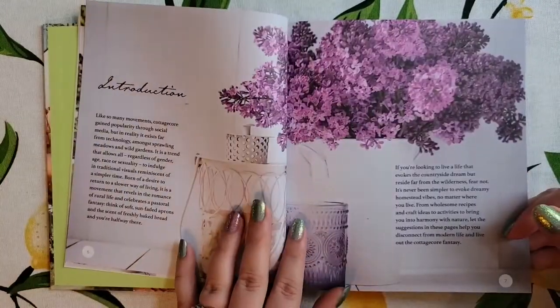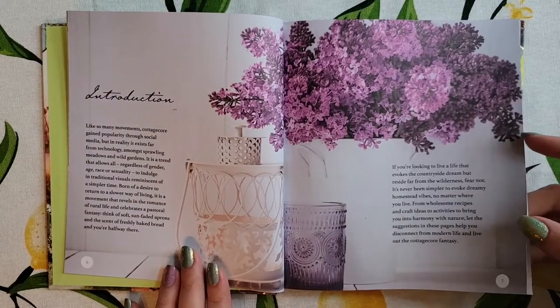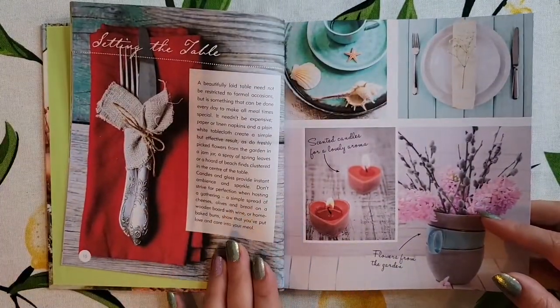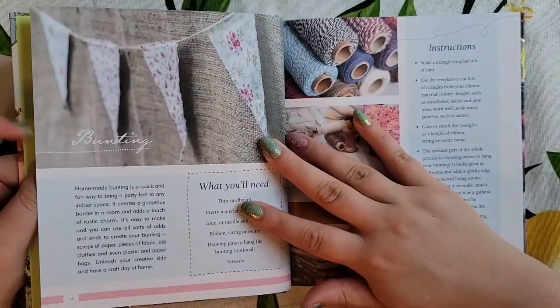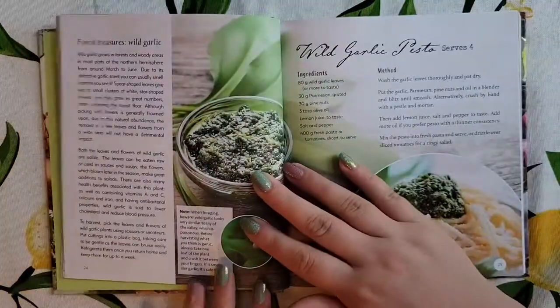So like most books we've seen so far, there's a brief intro to the movement, and then we just jump into the cottagecore-ish things. The first month, unsurprisingly, is spring. We have a paragraph about the aesthetic of table setting, followed by a recipe of fried elderflowers, then a craft page for making bunting, followed by paragraphs about how to choose candles and essential oils, and then a garlic pesto recipe.